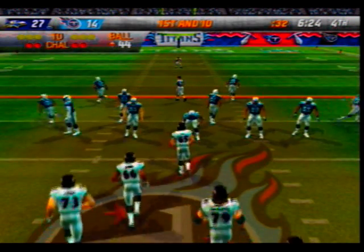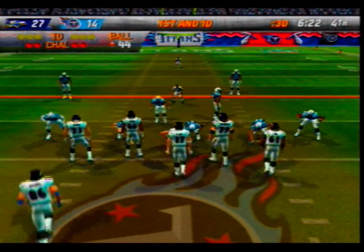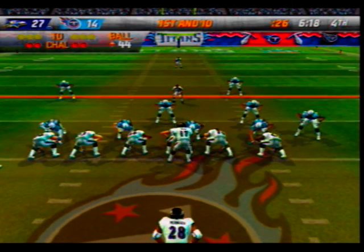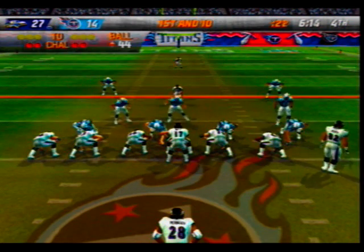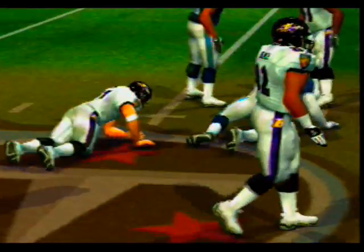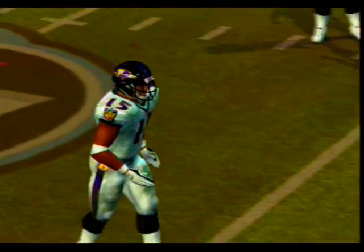First and 10. Ball on the 44-yard line. One back. Rivers sends a man in motion. Going to the air on first down. Hit as he throws. Broken up. This guy is so strong, he was able to get that pass away.